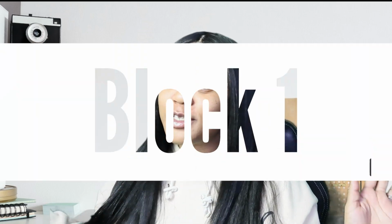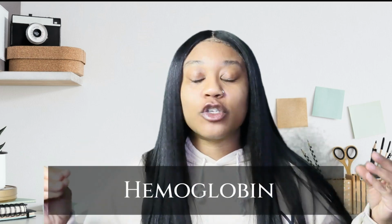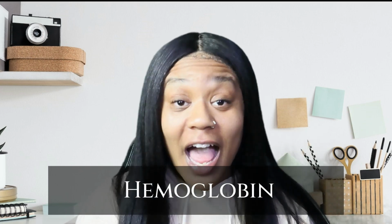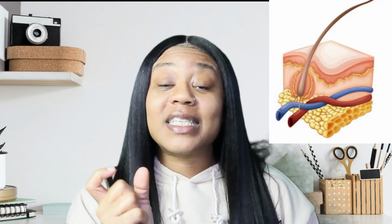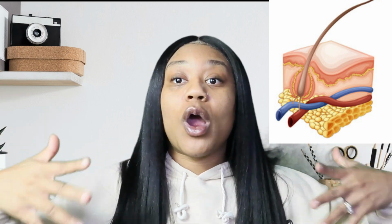Let's go ahead and start with iron. Iron is so important in the body. Why? Well, hemoglobin. Hemoglobin helps you to transfer oxygen from your respiratory system to the rest of the body. So if you have low levels of hemoglobin, it'll make it very hard for oxygen to travel through the blood. And it is imperative because when we're talking about hair growth, that is all triggered throughout the anagen phase of the hair growth cycle. And remember, your hair bulb is attached to your blood supply, and that blood supply is what is helping the body to get more oxygen flow.